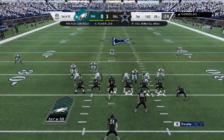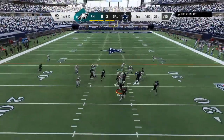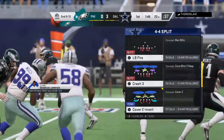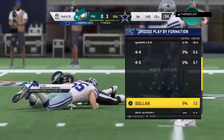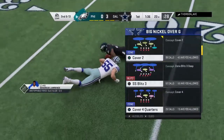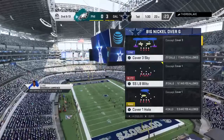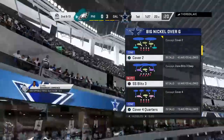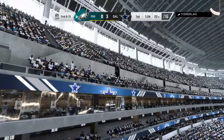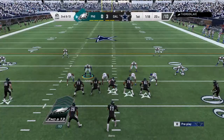Wentz and the Eagles now with a 1st and 10 at their own 26. Here's carry number 1 for Jordan Howard. And he will lose yardage here back at the 23-yard line. Defensively, it was Leighton Vander Esch up from his linebacker spot. A 3-yard loss to start the drive. They'll look to make that up and then some on 2nd and 13.